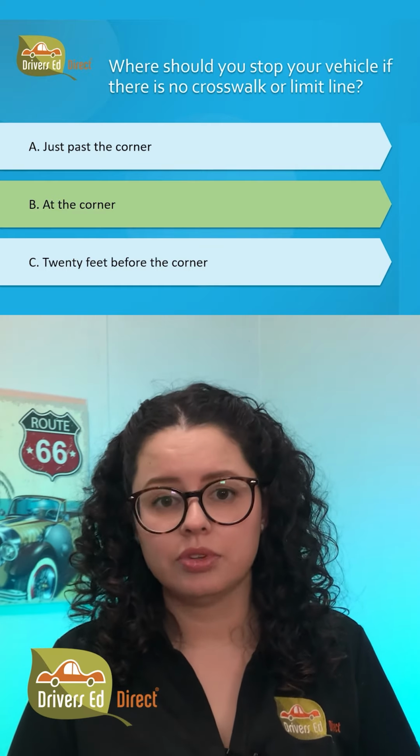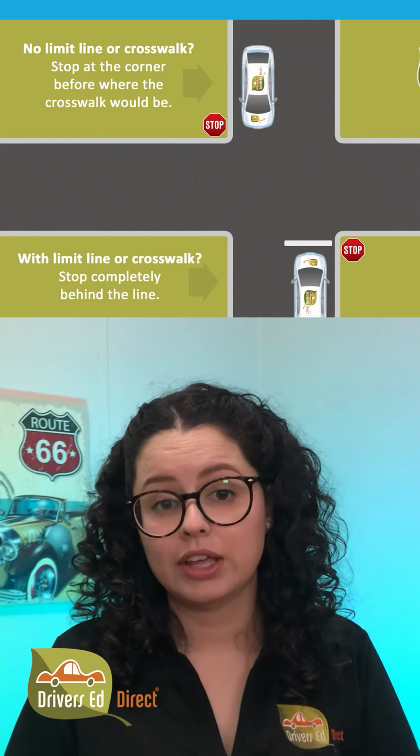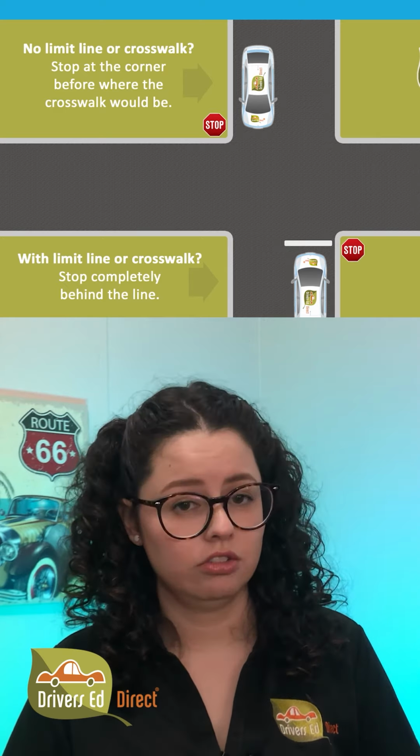Whenever you see a stop sign, stop before entering the crosswalk or at the white limit line, which is a white line painted on the street. If a crosswalk or limit line is not painted on the street, then just stop at the corner.